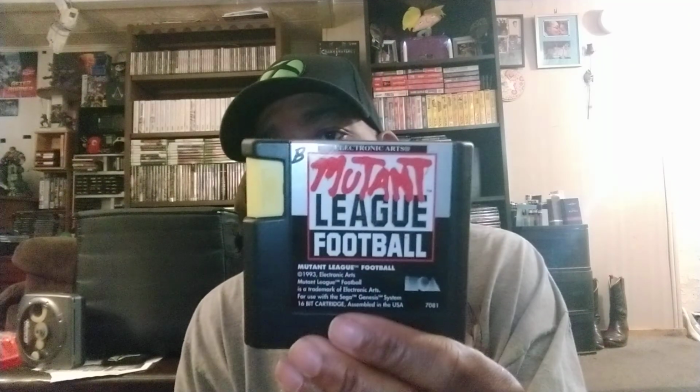Very good graphically. The shadows in this when you shoot, and the graphics in this cartridge was awesome. It's also up there in price. Another cool game, Mutant League Football by EA. And then we got James Pond, another one by Electronic Arts. That's just the beginning, guys. That's just way in the beginning.